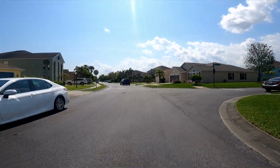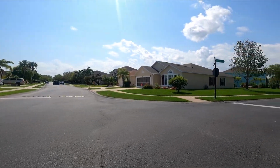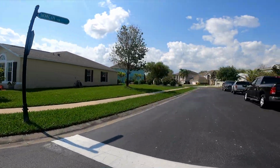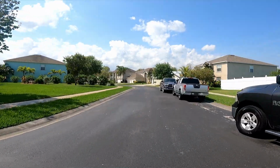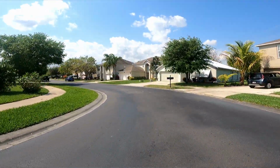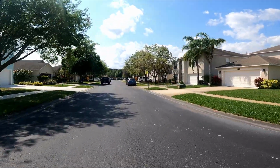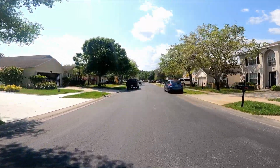The average home sale price in Sebastian River Landing in the last 180 days is around $400,000, with the average days on market being around 84. The lowest property in here in the last 180 days sold for $350,000, and the highest property sold in the subdivision in the last 180 days went for $465,000.